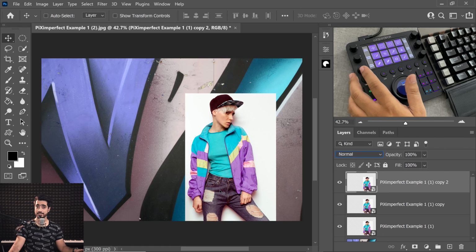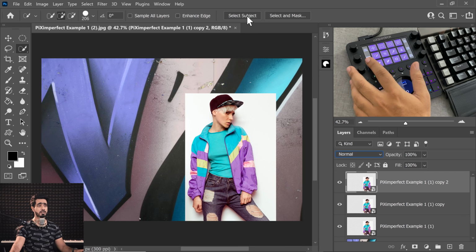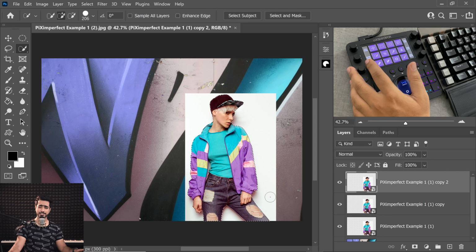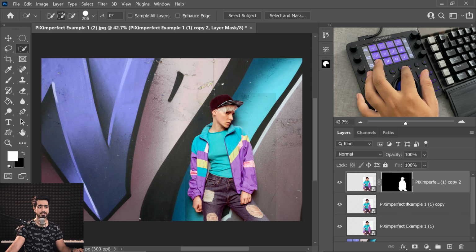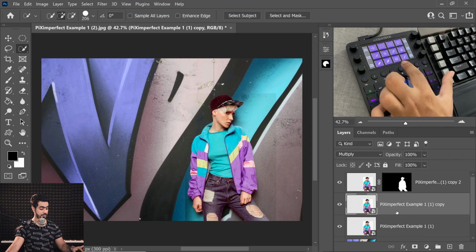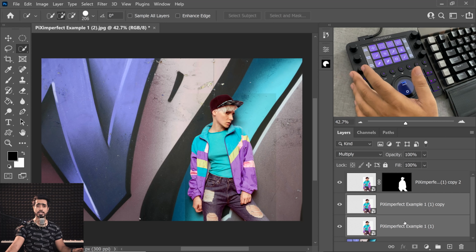And we want to select just the subject. So we can go to the quick selection tool right there and simply click on select subject. Photoshop automatically does the selection, and then let's click on the mask button right over there. Now as you can see, there's some edge around the shadows, and that's from the previous image. And for that, you're going to select the first shadow layer, hold the shift key here. Shift is assigned to this one, and click on the other one and then create a group out of it.